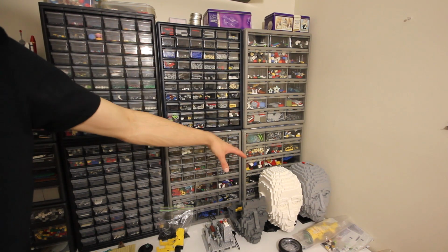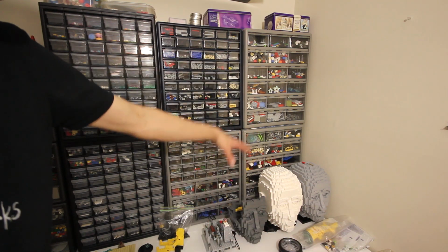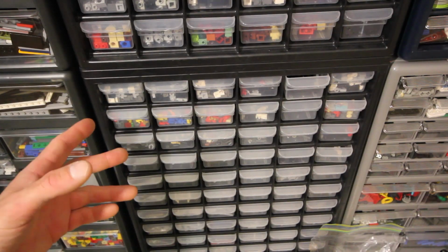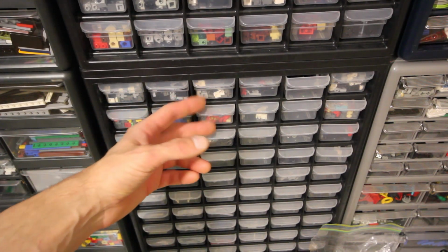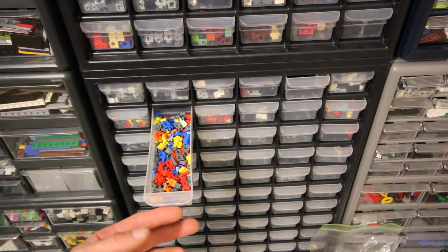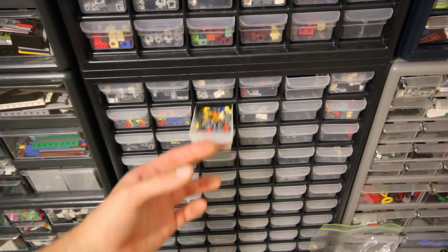And the last column, it's kind of hard to get in there with the build tables in the corner like they are, so I put some less useful parts over there. For many of these small parts, I'll actually have two drawers for the same part. One drawer for the monochrome parts and one for the colored parts.